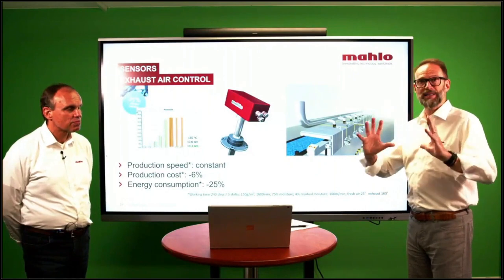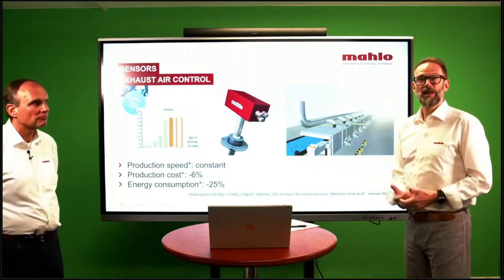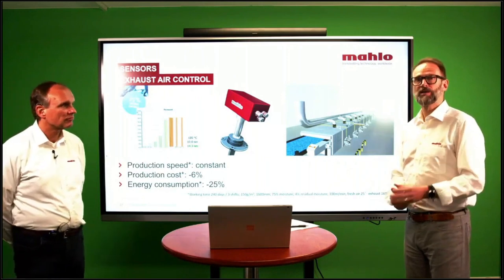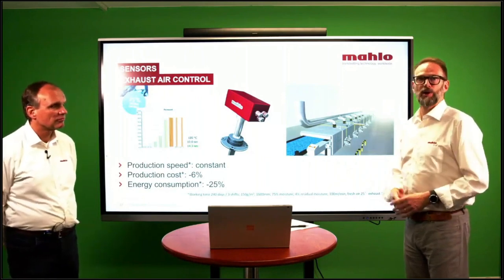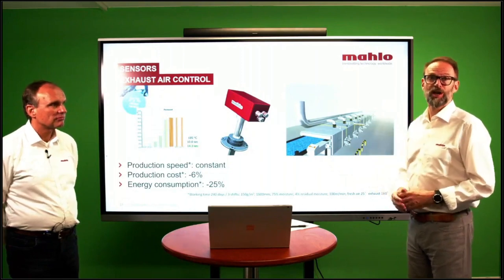So as important as the drying as such is the fan which transports the moisture out of the system. This fan normally is running full throttle just in order to get as much moisture out of the system.